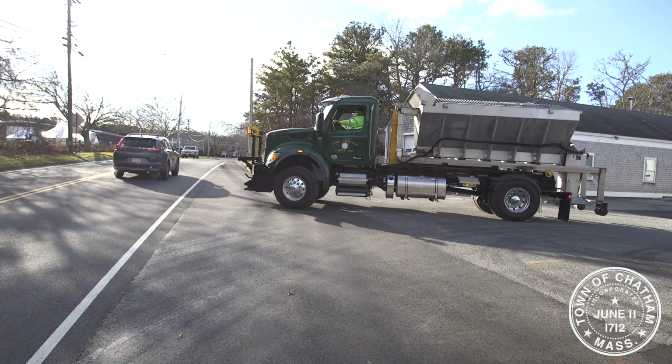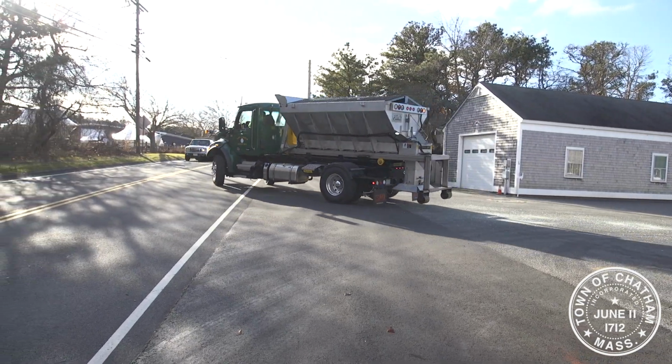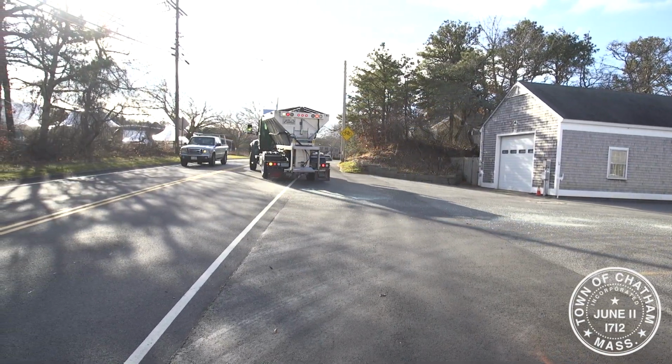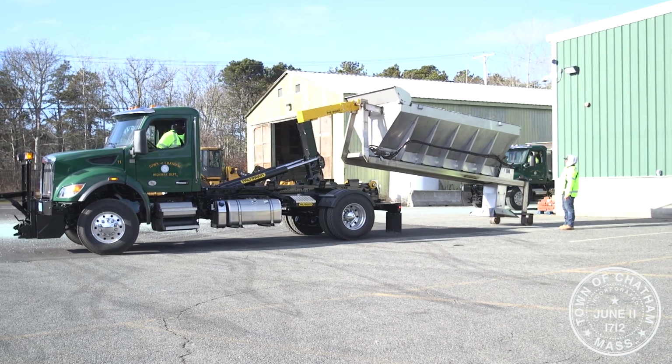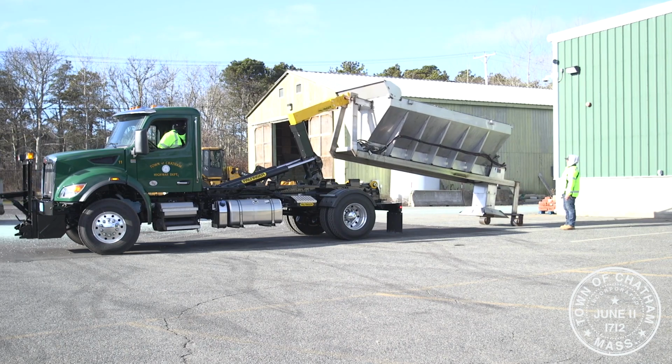We just purchased 2 new Peterbilt 6-wheel dump trucks that we just put into the fleet to help us with the snow removal as well. And those vehicles have a linch pin on the back that will drop the sander, pick up any other equipment that we may need.